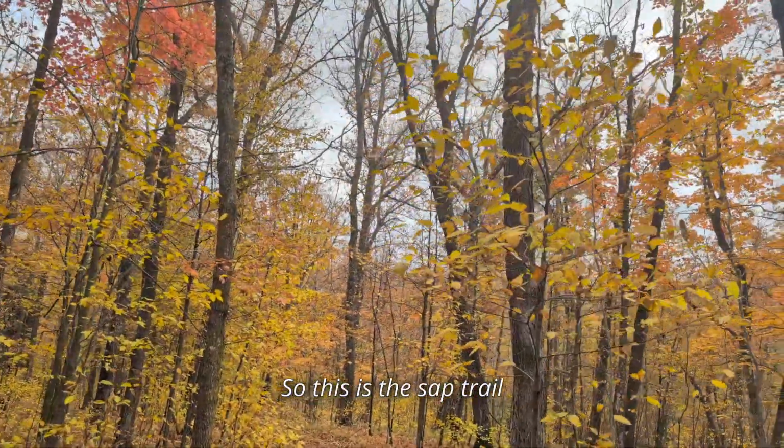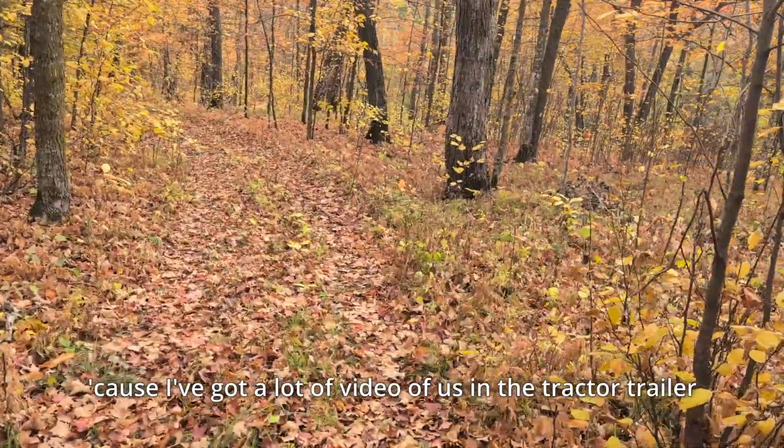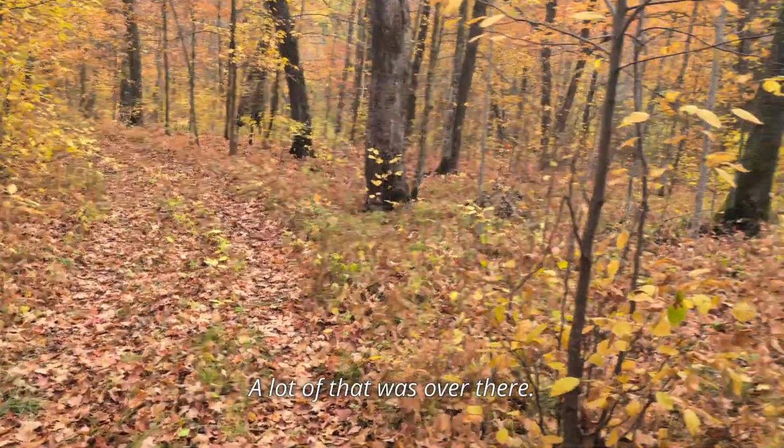So this is the sap trail. This is because I've got a lot of video of us in the tractor trailer, like the little trailer with the sap buckets and all of us kids. A lot of that was over there.